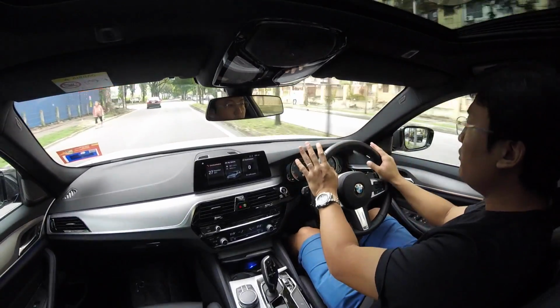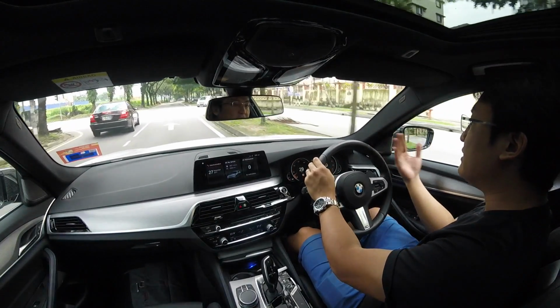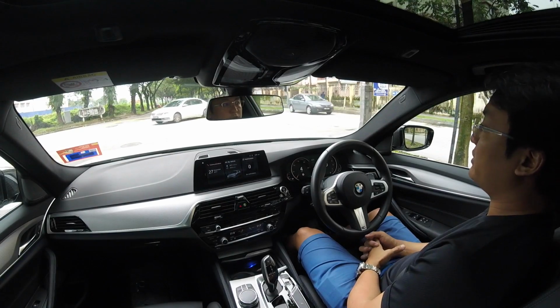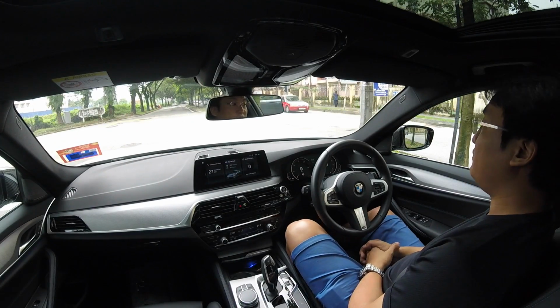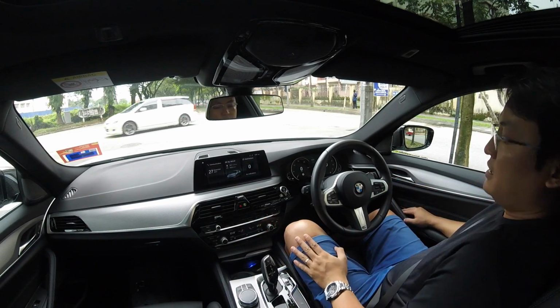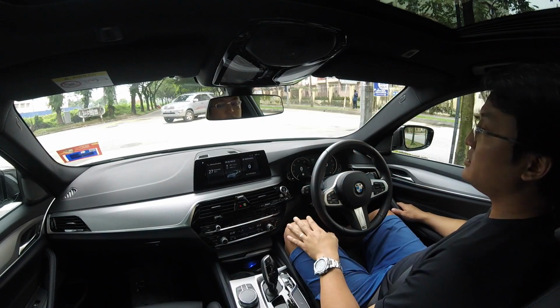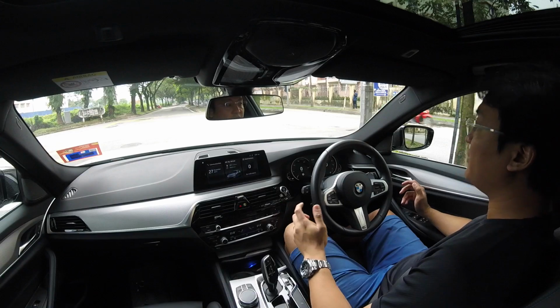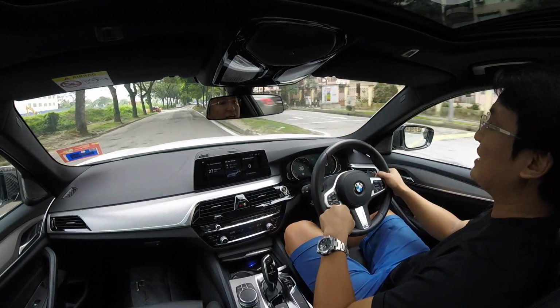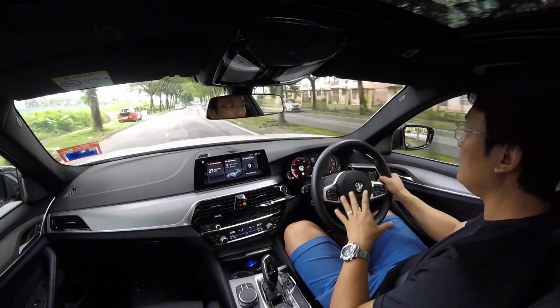But on the move, smooth driving, acceleration and all that, this car doesn't disappoint at all, because it's super nice to drive. Now in terms of comfort, there's no challenge. In terms of comfort, suspension pliancy, soundproofing, wind noise reduction and all that, this is class leading. This is definitely class leading.